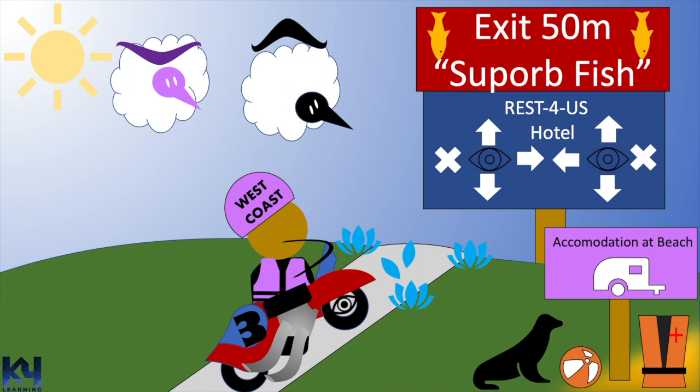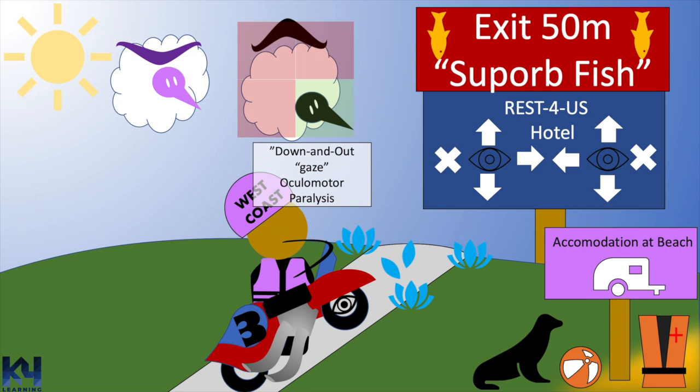But if we return to the eye metaphor, with the bird's head representing the pupil, notice how it's moved downwards and outwards into the bottom outer corner of the eye. This is to represent down and out gaze, an important clinical sign indicating an oculomotor paralysis. This occurs because the abducens nerve moves the eye laterally into the green box, and the paralyzed oculomotor nerve, responsible for moving the eye up, down, and into the middle, will not be able to counter this force, making it unable to move the eye back in any of the directions represented by the red areas.